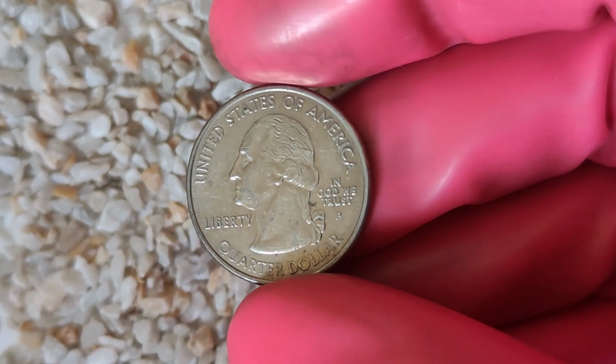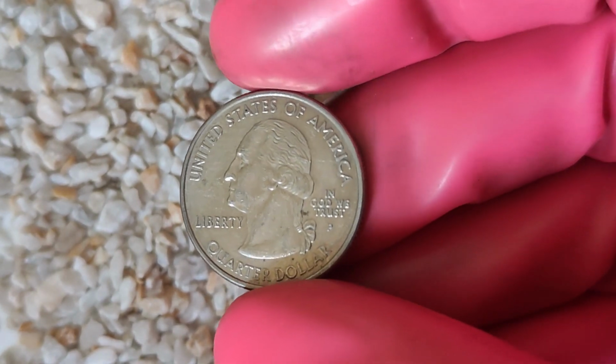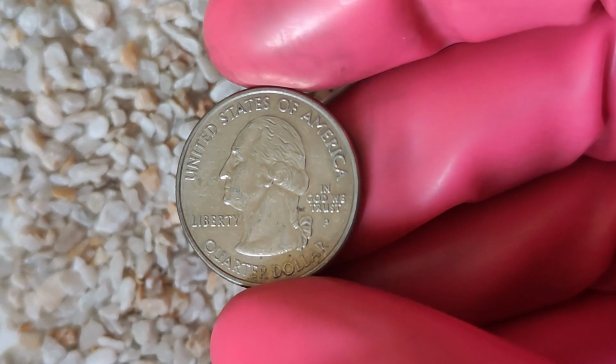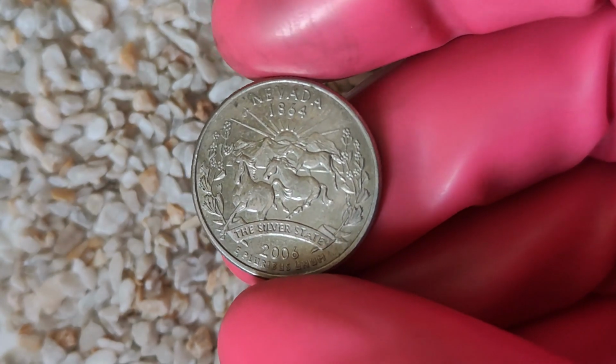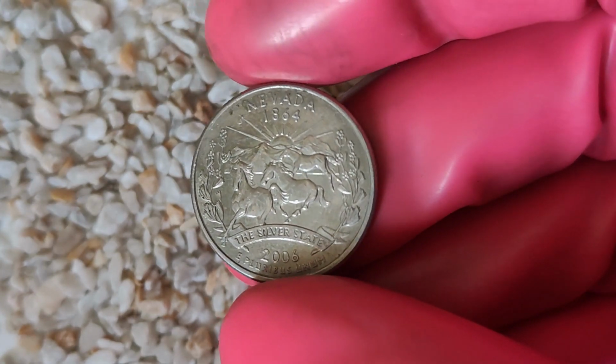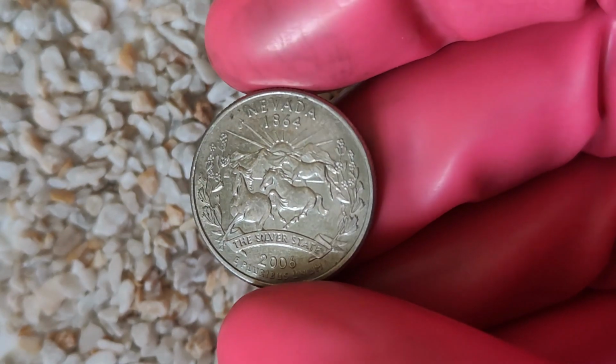2006 P Mint Mark Washington Quarter Dollar Coin, a rare gem that has taken the numismatic world by storm. Stick around, because by the end of this video, you might just start checking your pocket change a little more closely. Before we talk about what makes this coin worth an eye-watering $1.6 million, let's go back in time and understand its history.